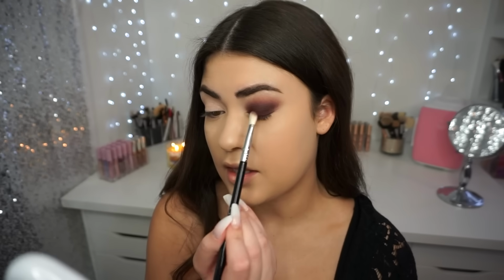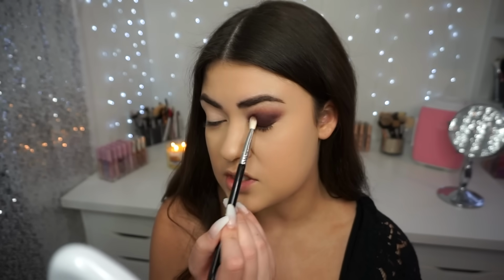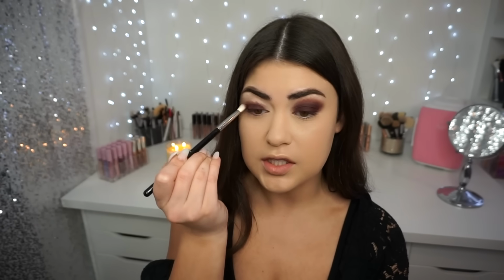I am really liking this color. I feel like this is a very different color for me. I wouldn't tend to go in with a color like this for a smoky eye. There's actually not a ton of fallout with these shadows, which is really nice so far.